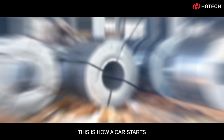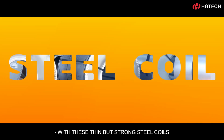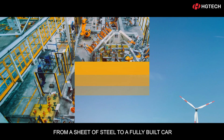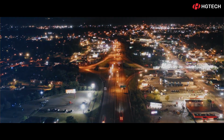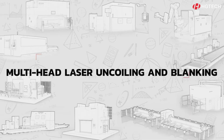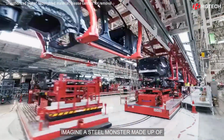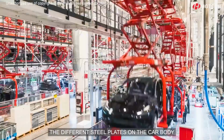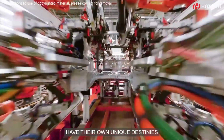This is how a car starts with these thin but strong steel coils. In the age of making cars lighter, there's an incredible journey from a sheet of steel to a fully built car. Imagine a steel monster made up of thousands of parts and complex processes. The different steel plates on the car body have their own unique destinies.